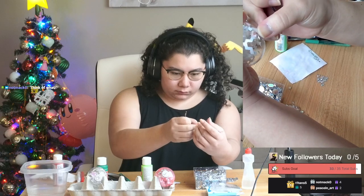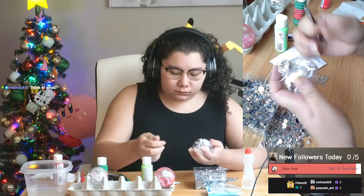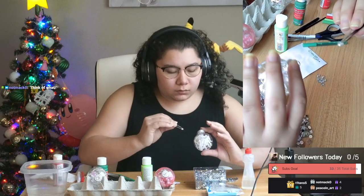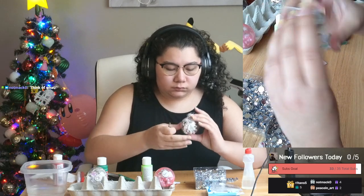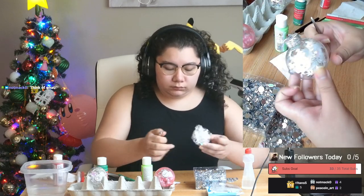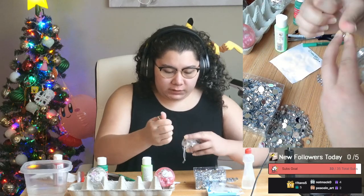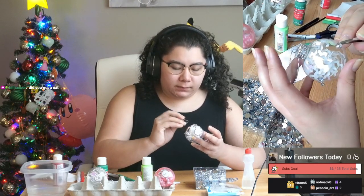And I gotta find the center. There we go, we got one gem on. There we go, we got two. Okay, the only tricky part is that this glue takes a little bit to dry. So I have to be careful not to like nudge it as I work.